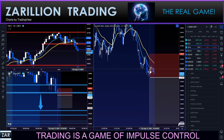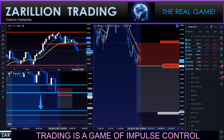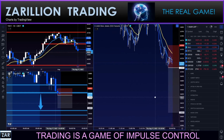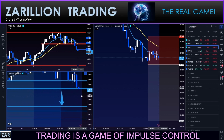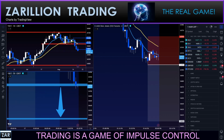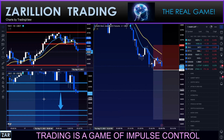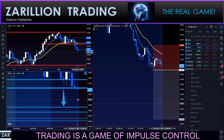Momentum to continue. Risking 53 points on this. Let's make it 50, to make 100. 2 to 1. Target is 34,609. Here we go. Coming out of the twilight zone here.